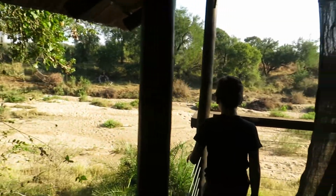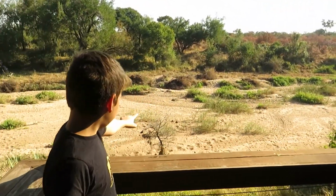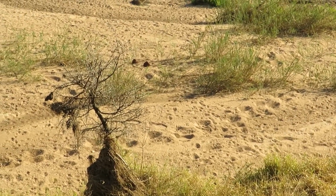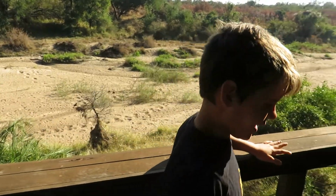Okay, if we come here, I don't know if you guys can see those footprints. Those are elephant footprints, as you can tell. There's elephant poop just right next to it there. Okay, now let's check this out. Oh, zipper.